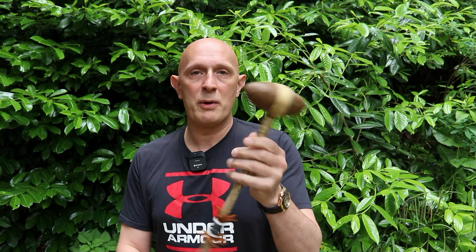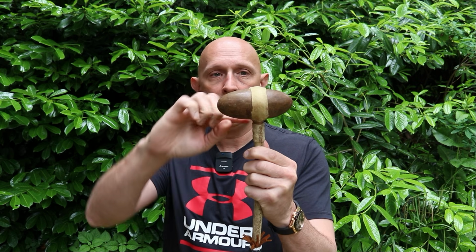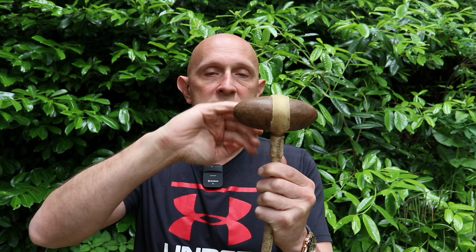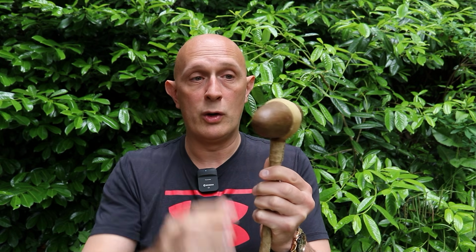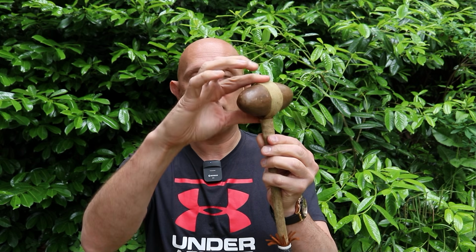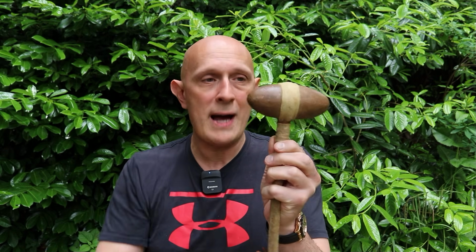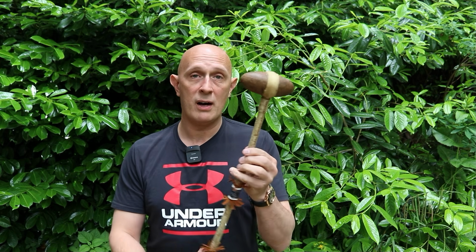So this type that we see here has a sort of oval style stone, and it will have a groove. You can't see it because it's inside, but it will have a groove which is essentially carved around the side of the stone, and then a loop of rawhide is put over the top and then bound down onto the shaft down here. And as it dries, that goes really tight, it contracts, and so this is really tightly attached to the end of this shaft.